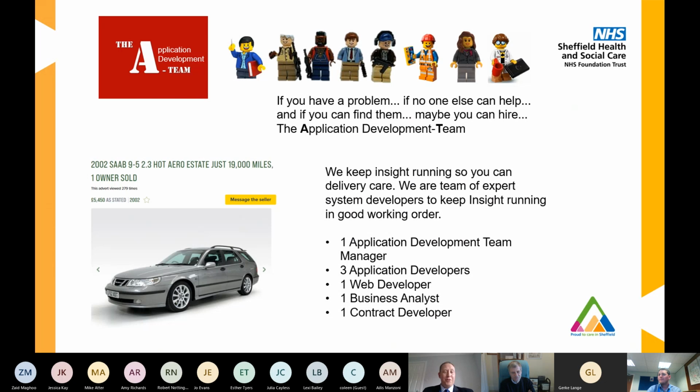So if you think about it, we do lots of maintenance. It's probably had a couple of new engines in its time, a couple of, you know, new clutches and things. So yeah, keeping Insight up and running is one of our main priorities.